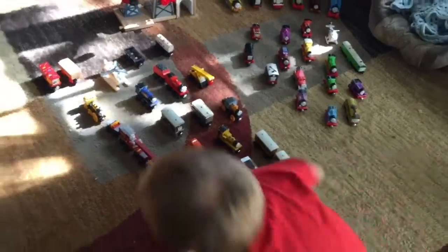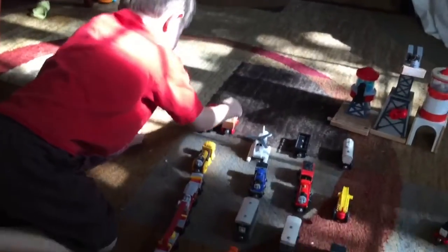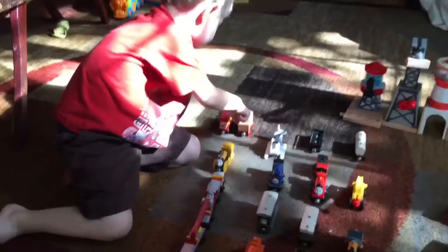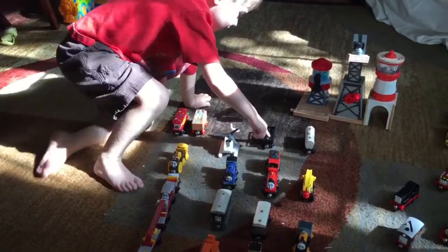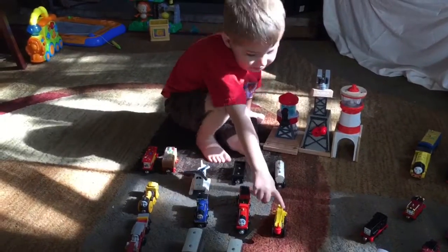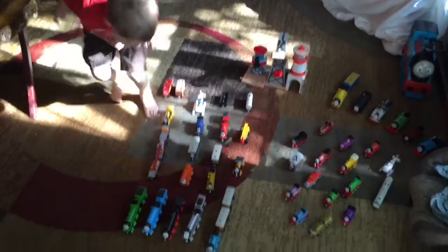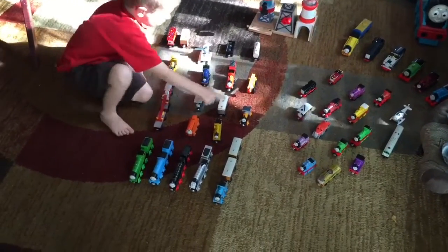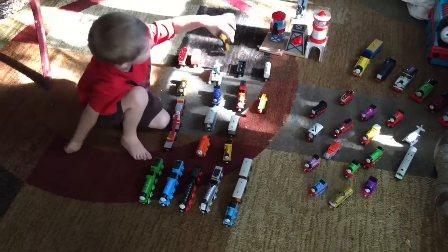Rocky, and this one's Steven, and this one's the Buttercup, and this one's the giant one, and this one's Harold, and this one's a cargo car, and this one's the new car, and this one's Kevin, and this one's James, and this one's Xander, and this one's Toby, and this one's Toad, and this one, do you know this one?